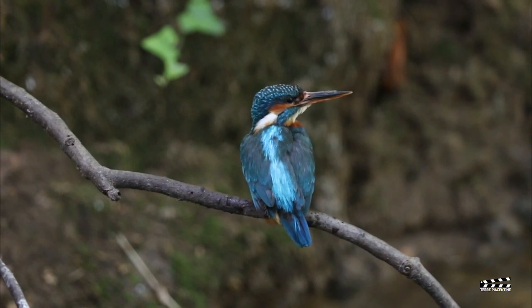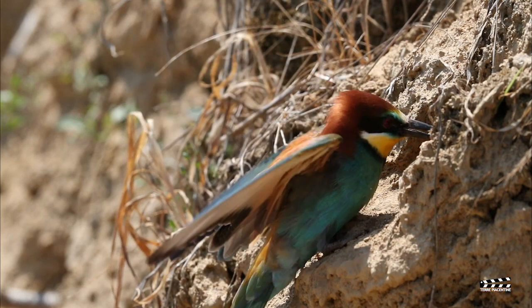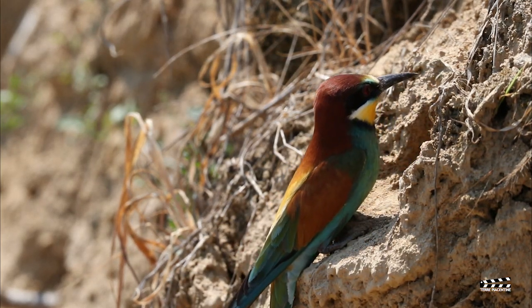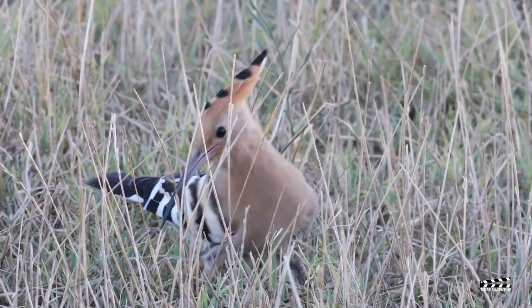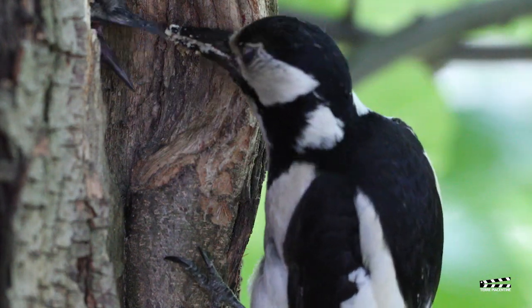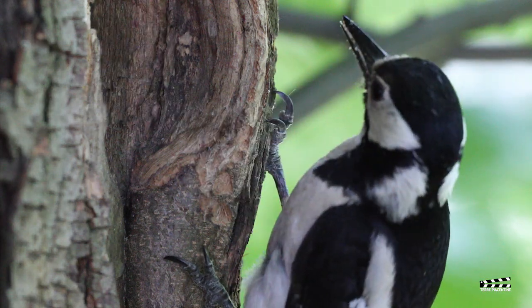In the steep sandy slopes of the creek, the kingfisher and a large colony of bee-eaters nest, while the riparian groves offer shelter to the hoopoe, to different species of woodpecker, and to the rare golden oriole with its yellow plumage.